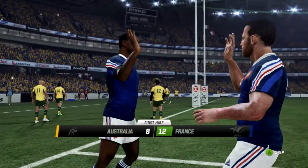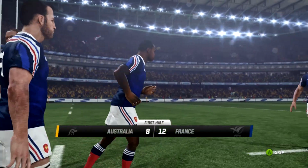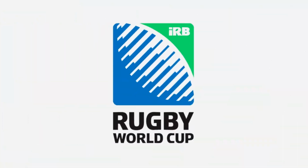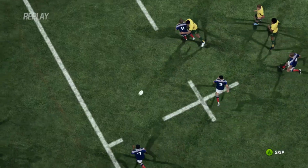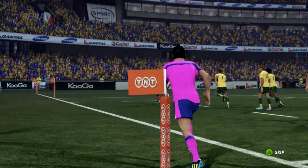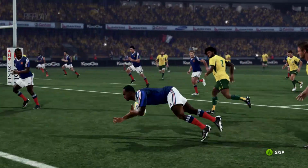France are playing beautifully as well. Again, 2 weeks in a row. 12-8, 2 tries. And the open side flanker gets his first of the night. Midrad did the work there. He got through the fullback with a step, and then look at that fend on Foley.